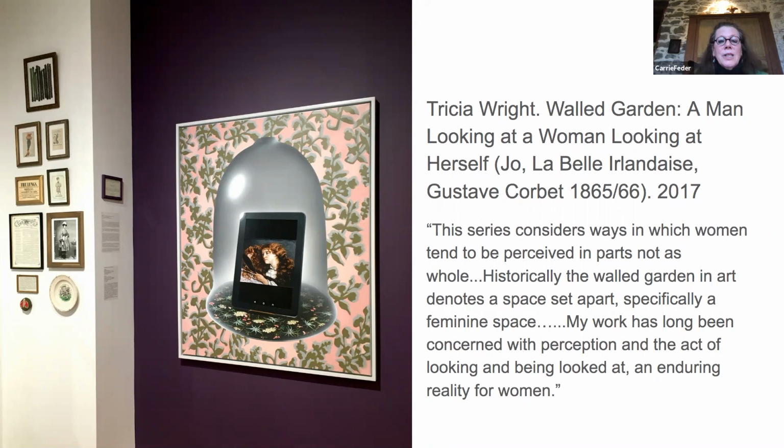I'll just read what she says. This series considers ways in which women tend to be perceived in parts, not as whole. Historically, the walled garden in art denotes a space set apart, specifically a feminine space. My work has long been concerned with perception and the act of looking and being looked at, an enduring reality for women. I think that says a lot about truly the reality for women and some of the themes that are in the show.